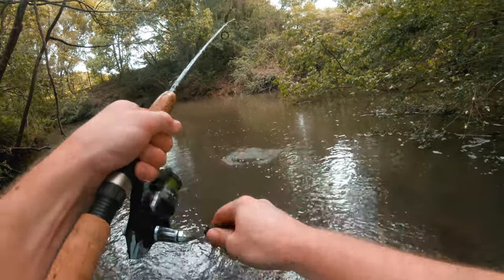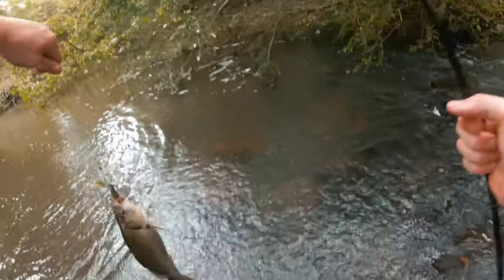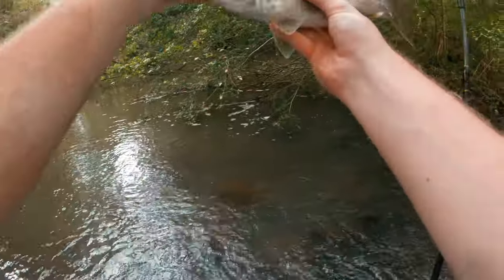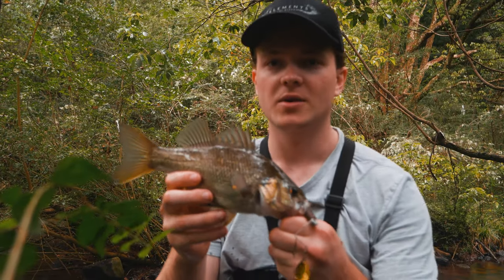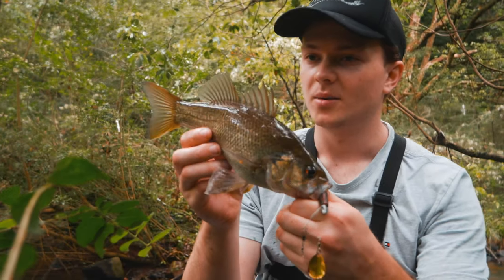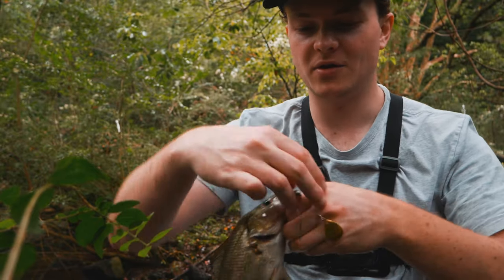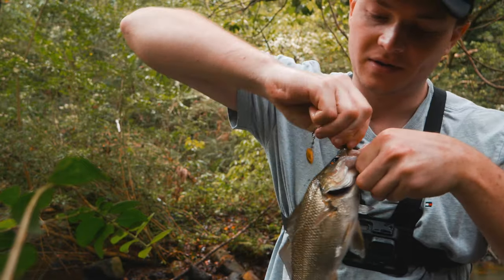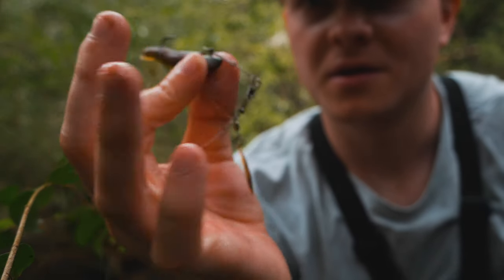Yep, I think he's getting hits. Oh, there we go. Geez, that one's a bit bigger. Look at that. So there we go. Literally, the next cast, I got this big guy. I'm pretty stoked. After only landing one fish at the dam, I managed to land two in this creek system here. I'll show you what I've been using. This is what I'm using, just a little 3.5 inch grub and a spinner.